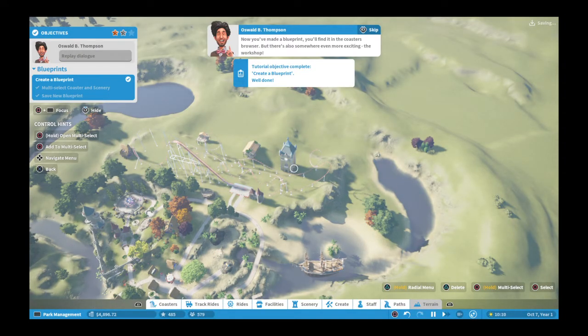Now you've made a blueprint, you'll find it in the Coasters browser. But there's also somewhere even more exciting. The workshop. You see, blueprints are a lot like sandwiches. You can share them with other people, and they contain pickles. No, that's not it. But just imagine it, sharing your blueprints with the world. With the world sharing what they've built right back. That's what the workshop can do for you.